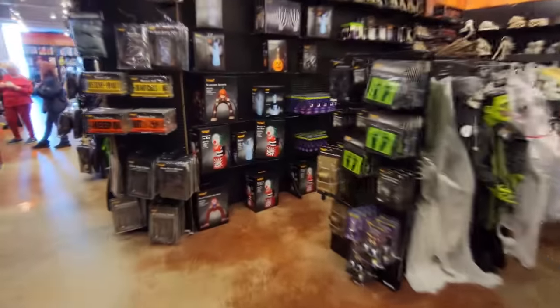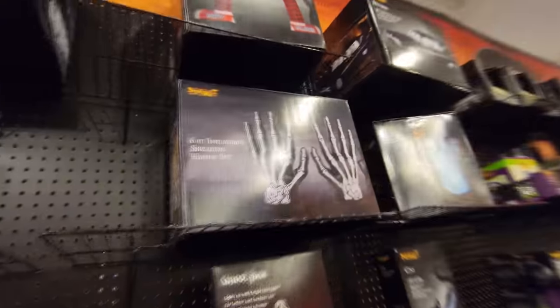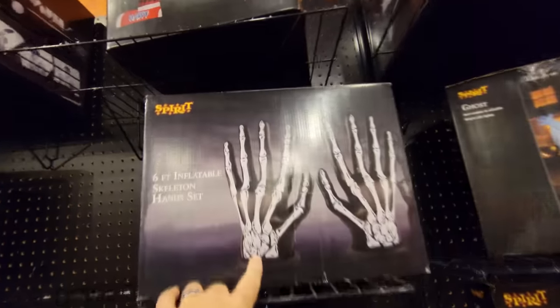Excuse me, can you please stop poking me? Okay, let's take a look at the inflatables that they have over here. It looks like it's pretty much everything that we've seen in other stores except for, look at this, guys. I think I've only seen these in one other store, the 6-foot inflatable skeleton hands.